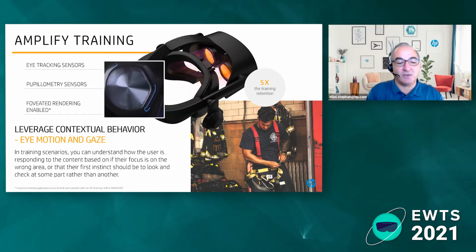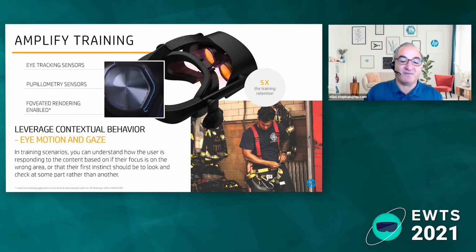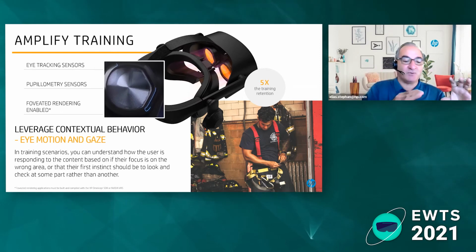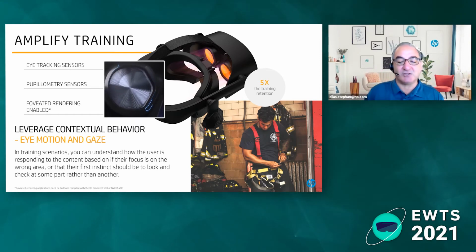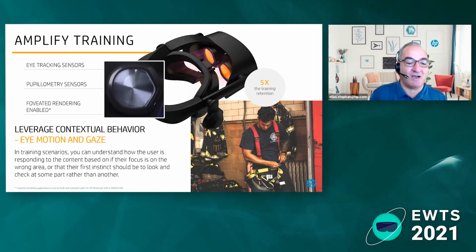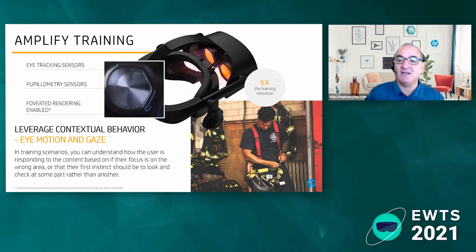So in training scenarios, you can understand how the user is responding to the content, for example if their focus is on the wrong area. Remember, we are looking at the eyes and the movement of the eyes, where they're looking, right? So their first instinct should be to look and check some parts rather than others. All of that technology is going to help developers and enterprise accounts who have their own developers in their company to accentuate and amplify training. And there are studies in the marketplace that training in VR is 5 times the training retention versus CBT or a 2D looking at a screen itself.